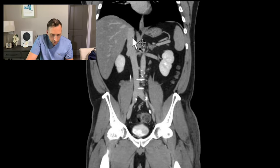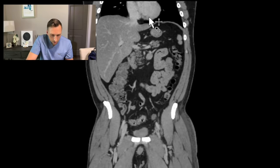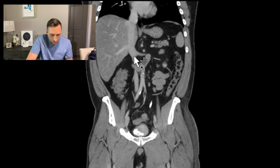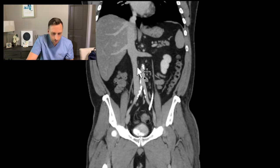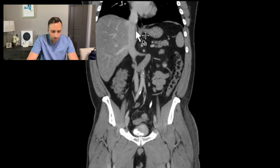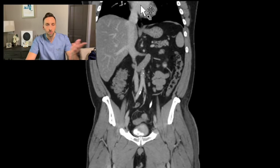So again, as you can see, this is the heart, and this is the IVC, which connects the heart to every other vein in the body, essentially. So once you get on this main highway, if a little clot breaks off from the leg, goes up this IVC and into the heart, now you can see how it can go to the lungs.